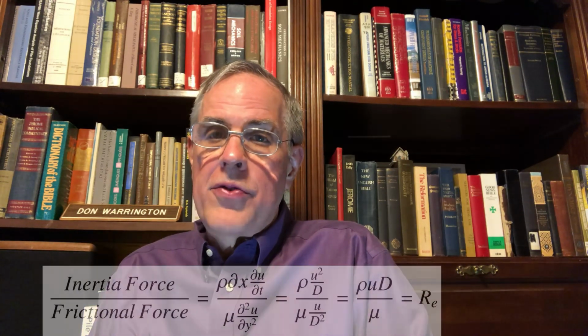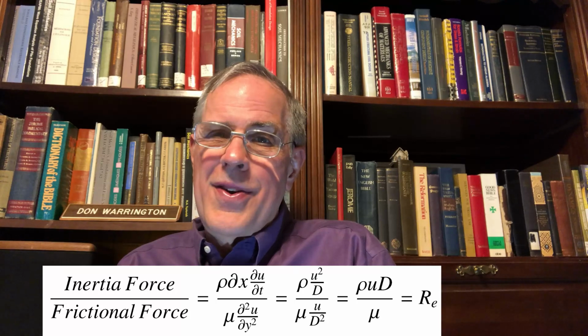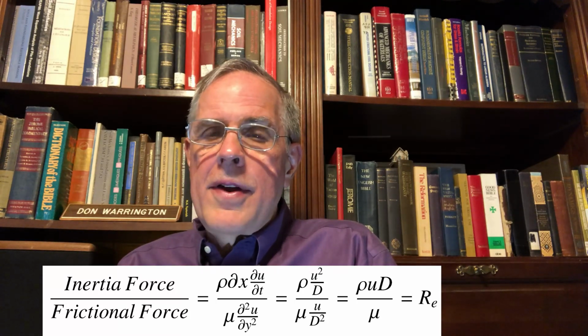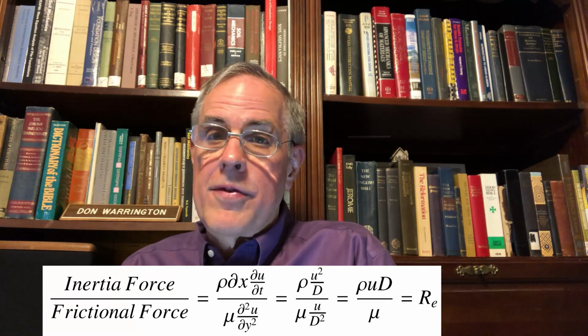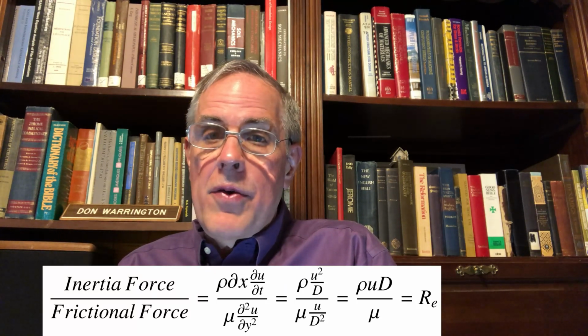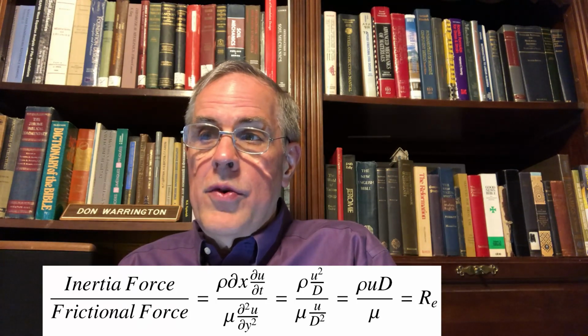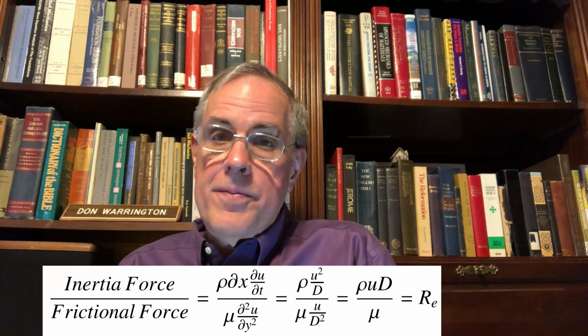Dynamic similarity in its simplest form is done through dimensionless quantities. And the dimensionless quantity we're going to concentrate on with this wind tunnel is the Reynolds number. The Reynolds number, in my monograph on this subject, which goes through a nice little derivation, is basically an expression of the inertial force versus the frictional force, the frictional force mostly coming from the viscosity of the fluid. And that relationship reduces to a very simple one between the velocity, the diameter or basic size of the object, and the density over the viscosity of the fluid.